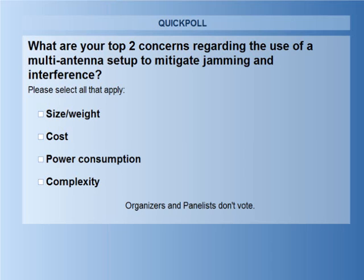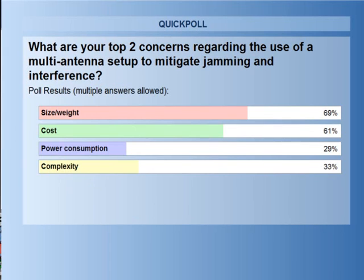Perfect. Thank you, Mark. And folks, coming up on your screen is that final poll. We would like to ask you, what are your top 2 concerns regarding the use of a multi-antenna setup to mitigate jamming and interference? In this case, you can select more than 2, but we're asking you on your honor system to give us your top 2. And we'll share out the results again so you can see where you fit in among your colleagues. There we go. So it looks like there's a nice smattering on the results there.